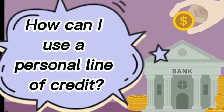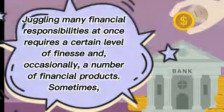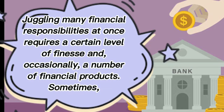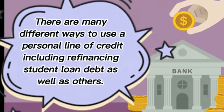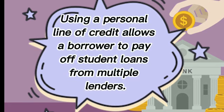How can I use a personal line of credit? Juggling many financial responsibilities at once requires a certain level of finesse and, occasionally, a number of financial products. Sometimes, particular financial situations may require a significant influx of cash, even for individuals with significant savings. There are many different ways to use a personal line of credit, including refinancing student loan debt as well as others.